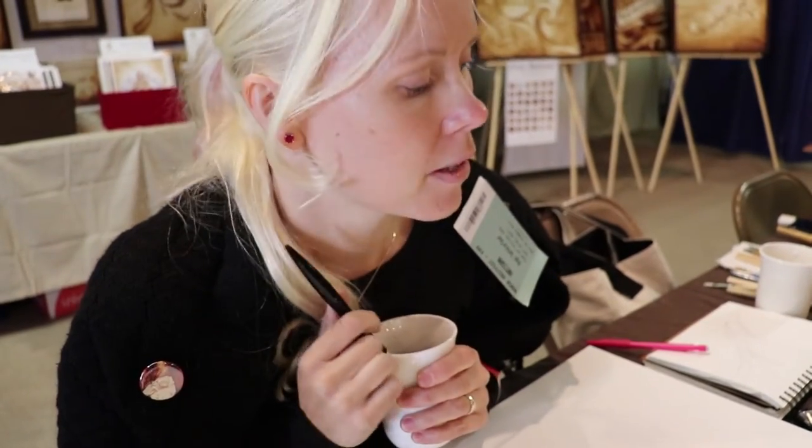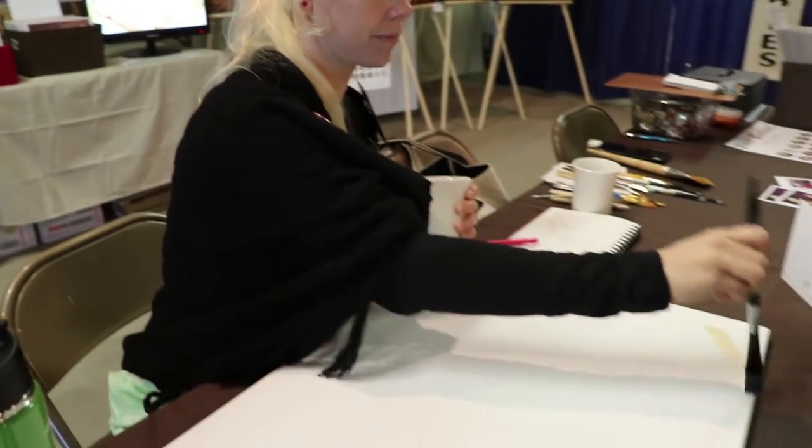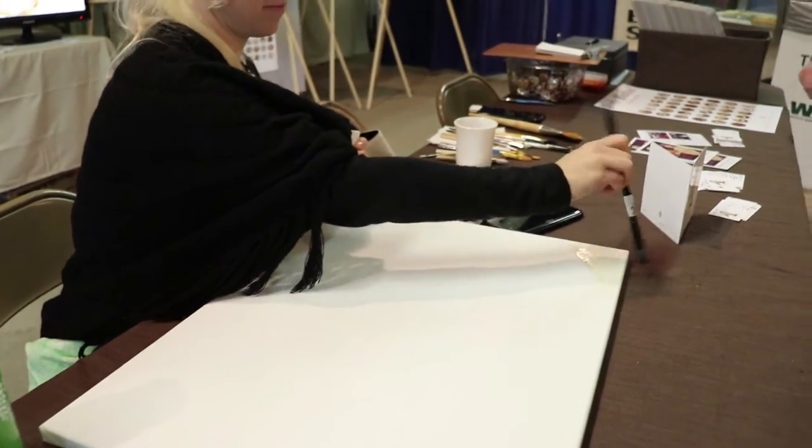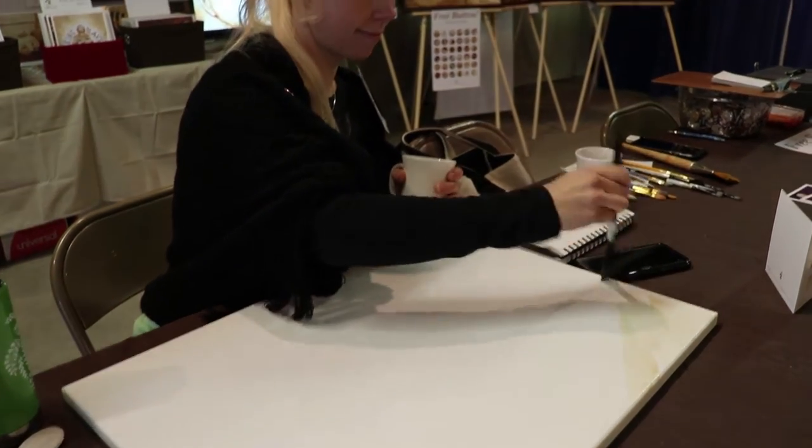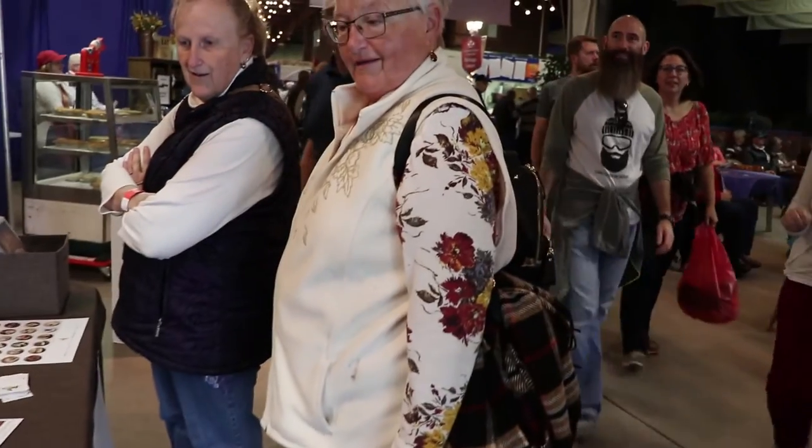We are here at Norsk Høstfest. Today is Friday, September 27th, 2018. I'm starting on my painting that's going to be Viking inspired today because we're near the Viking village. So you're witnessing the first strokes of the coffee painting.